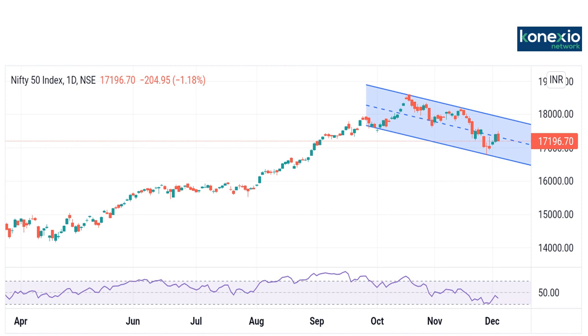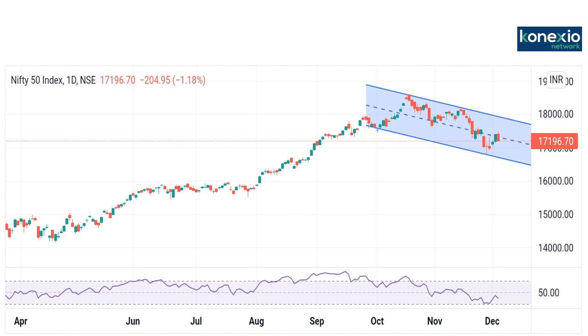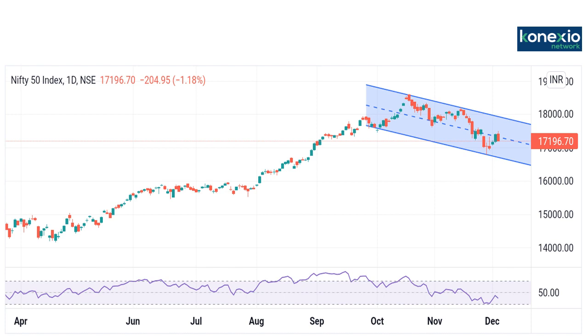So now let us discuss the support and resistance in the Nifty for the next week. The important support in the Nifty is placed at 17,064. The second support is placed at 16,931, and the third support is placed at 16,782. Whereas on the upside, the first resistance is placed at 17,324. Second resistance is placed at 17,489. And third resistance is placed at 17,617. So these are the crucial supports and resistances.